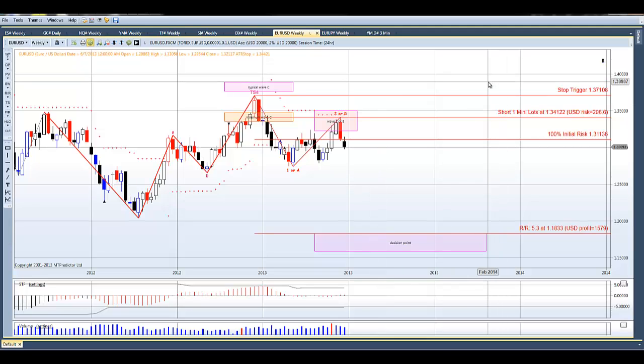Oil, I don't have the chart for oil here, having a problem with the data coming in on this version, but basically we talked about this in the weekly market update. Oil is in one of the longest consolidation patterns in its history. It is in that 80 to 110 range, with spikes up to 120, and then immediate sell-offs back into the $110, $100 area.